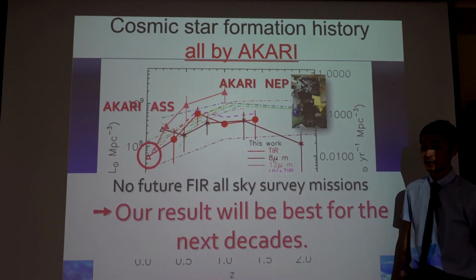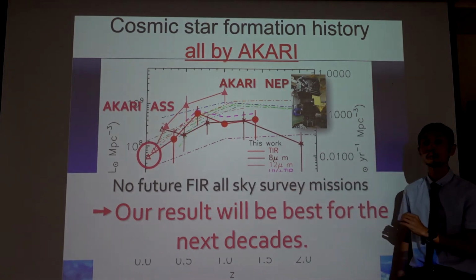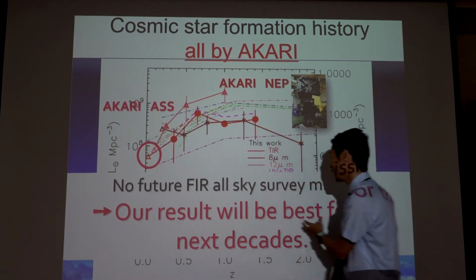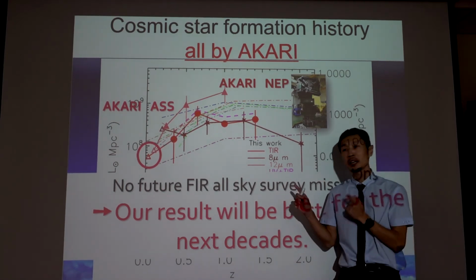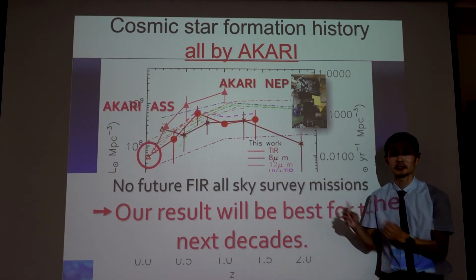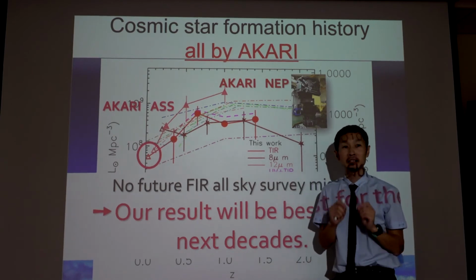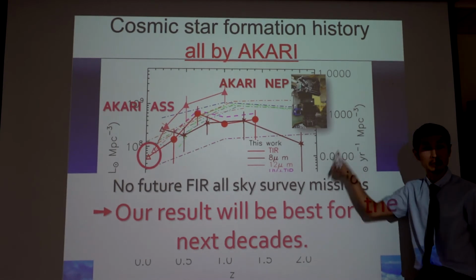And I want to emphasize, no future far-infrared all-sky survey mission is planned. AKARI is, at the moment, the last all-sky survey mission in the far-infrared. So our result will be the best data point for at least the next decades, I believe. This kind of research is not so sexy. It's sexy to build a big telescope and push it to high redshift. That's attractive, right? This is the nearby universe, so it may not be so attractive, but scientifically, I think this kind of research is very important to make use of all the results from the big telescopes.